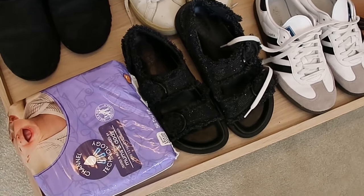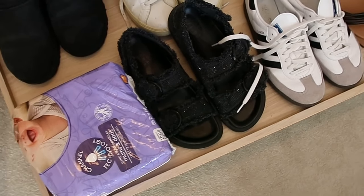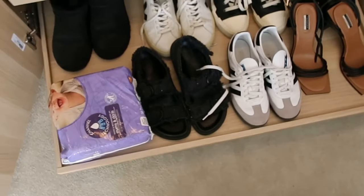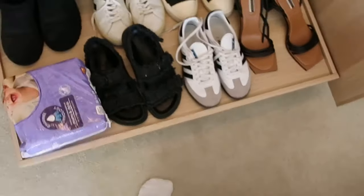Zara flat sandals. In fact, most of my trainers are downstairs just because it's easier to put them on down there. And the amount of comments I got on Instagram about wearing my trainers on our new carpet.